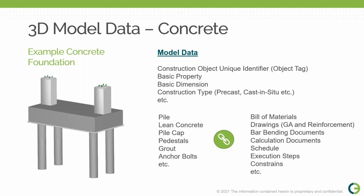It is important to model a concrete object based on the construction sequence and tag the concrete object separately, so we can link them to their relevant drawings, bill of materials, calculations, and documents like bar bending schedules, etc.